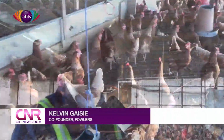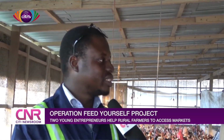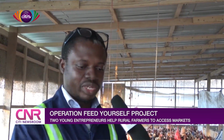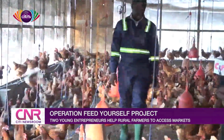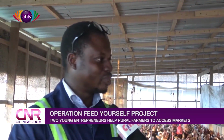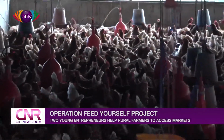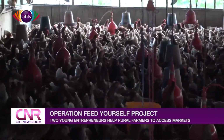We have special feeders that we use to feed them, and we have smaller waterers that we give them. When we receive them, we heat the room to an appropriate temperature, and then we bring them in, and we take care of them right from that day, and we keep close records of them, including the mortality, the medications, the vaccinations and everything, until they get to where you can see them today. For Ransford Ama, the imported frozen chicken market is gradually destroying the local poultry industry, hence the need for government to intervene.